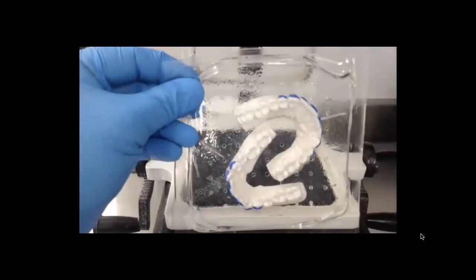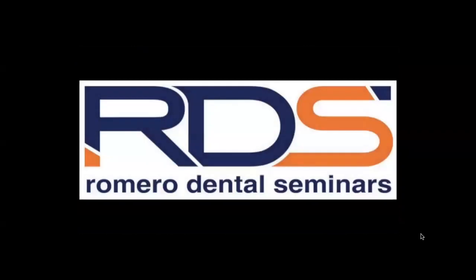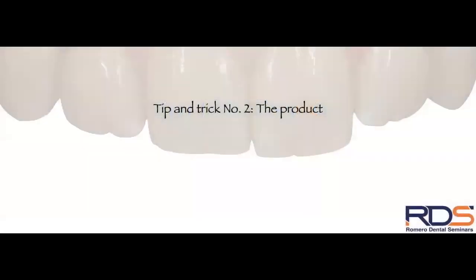So I don't want to remove the cast immediately from the tray because I will deform the tray. What I do right after that is just put it under running water, cold running water. Once the tray is now cold, I can remove the cast and then go ahead and trim the cast. And from there on, just use the tray. So that is tip and trick number one.